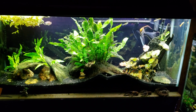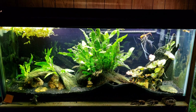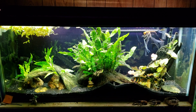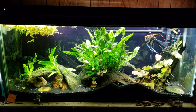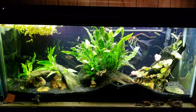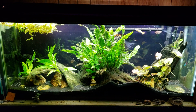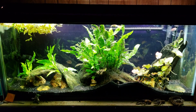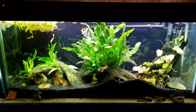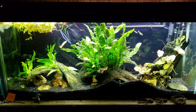My gourami tank, doesn't it look fantastic? I was so sick of seeing this thing all nasty and covered in growth, and you couldn't see into the tank. The glass was covered, the back glass, the front glass, the side glass, it was all covered. And now it's just bright and clear and beautiful. I've gotten all the tannins out of the tank, nitrates as well. We've got the nitrates down below 5 parts per million, so I'm sure it'll come back up.